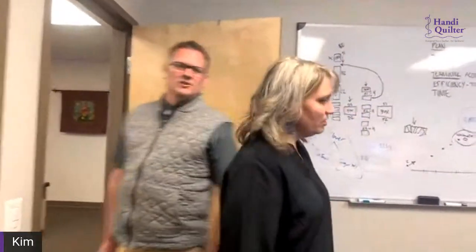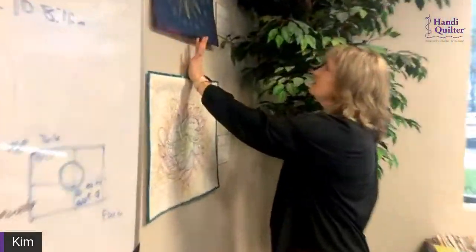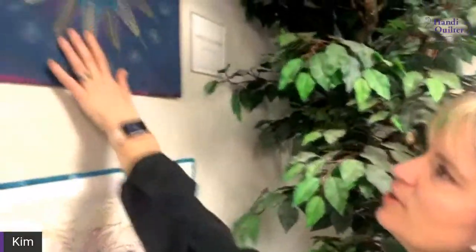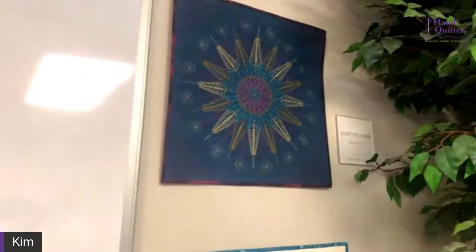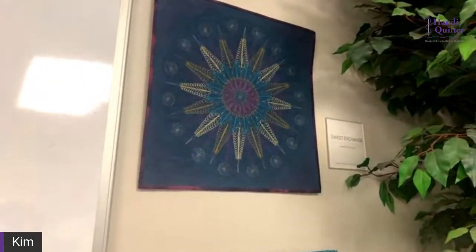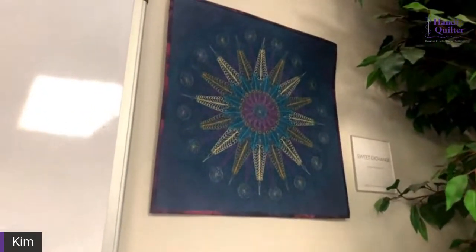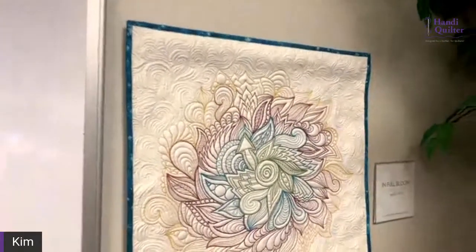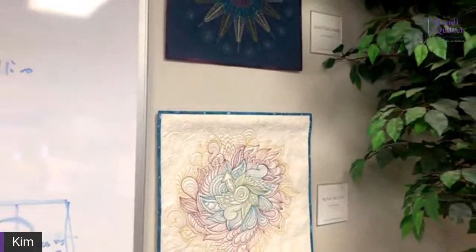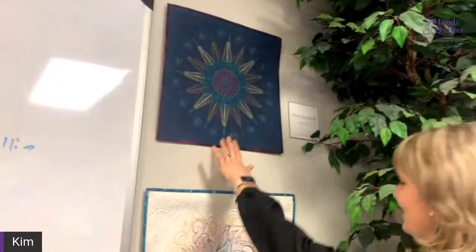We can take a look at these ones over here. So we've got this one by Sherry Reynolds. Such a fun mandala design. Look at that tiny, beautiful little stitching. So fantastic. Sherry's won Best of Show at Houston twice. And this is one I'm sure we probably picked up at the auction, or did she give it to us? This one she made for me. Oh, see, Darren knows people in high places. So she made this one specifically for him.